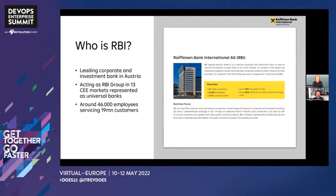Raiffeisenbank International is a medium-sized banking group headquartered in Vienna, Austria. It has subsidiaries and is operating in 14 countries in Central and Eastern Europe. It has around 19 million customers and approximately 46,000 employees across the group. RBI, as part of the Raiffeisen family that was founded based on cooperative concepts, has always been a rather traditional organization.